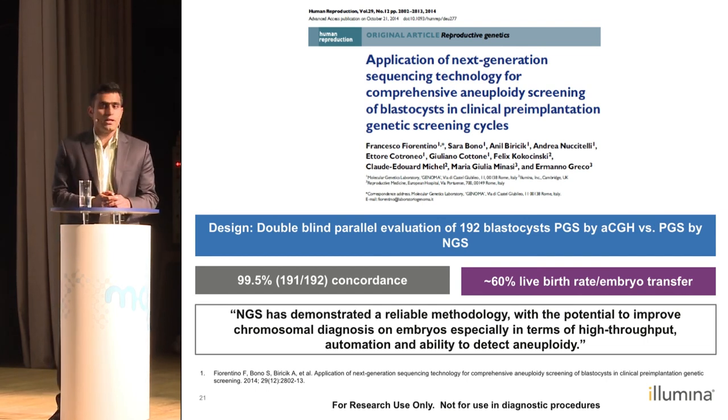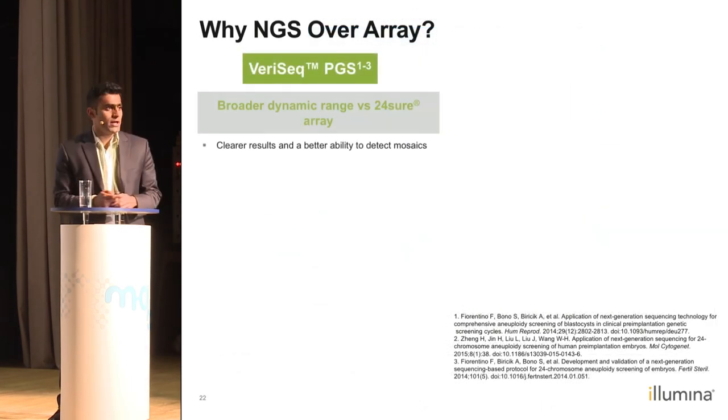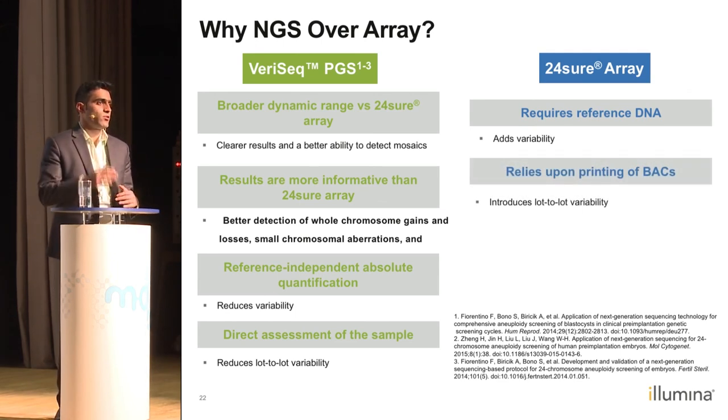So I would like to end by just saying why NGS, or why VeriSeq PGS over 24Sure. I said in my previous slide that 24Sure was a big advance from FISH because it allowed us to screen all 24 chromosomes.